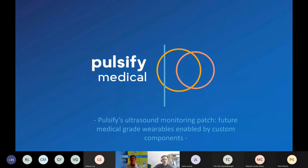Excellent. Good. So we'll start with first a short introduction on what we're actually trying to make. The company is named Pulsify Medical. What we're trying to make is an ultrasound monitoring patch. So that entails everything which we try to do, actually. We work with ultrasound. We do that in a patch format. And we want to enable monitoring with ultrasound.